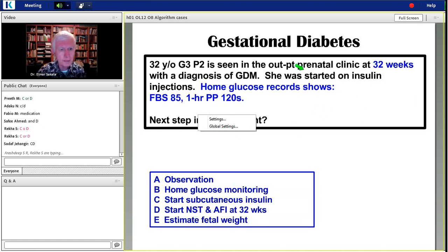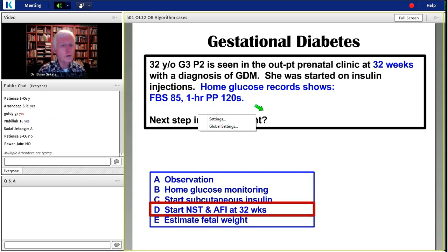Okay, she's 32 weeks. She's had a diagnosis of GDM made. She was started on insulin. Her home records now show 85 fasting, 1 hour postprandial 120. Are you happy with this? I'm happy with it. Shall we do anything? No, the only thing we need to do here is start NSTs and AFIs because she's 32 weeks. Are you with me on that? If she has a previous fetal demise, if she has coexisting hypertension, if she's on insulin or glyburide, then we need to start the fetal monitoring at 32 weeks.